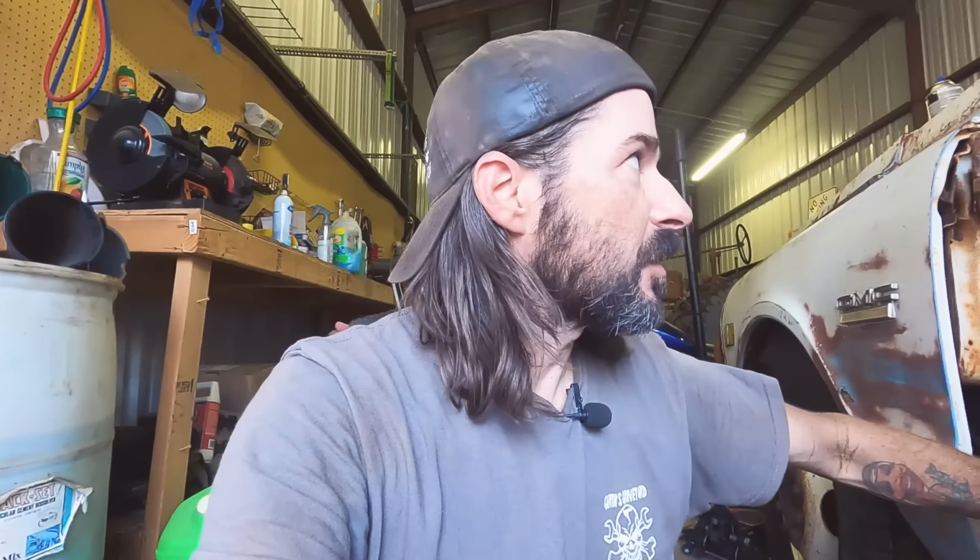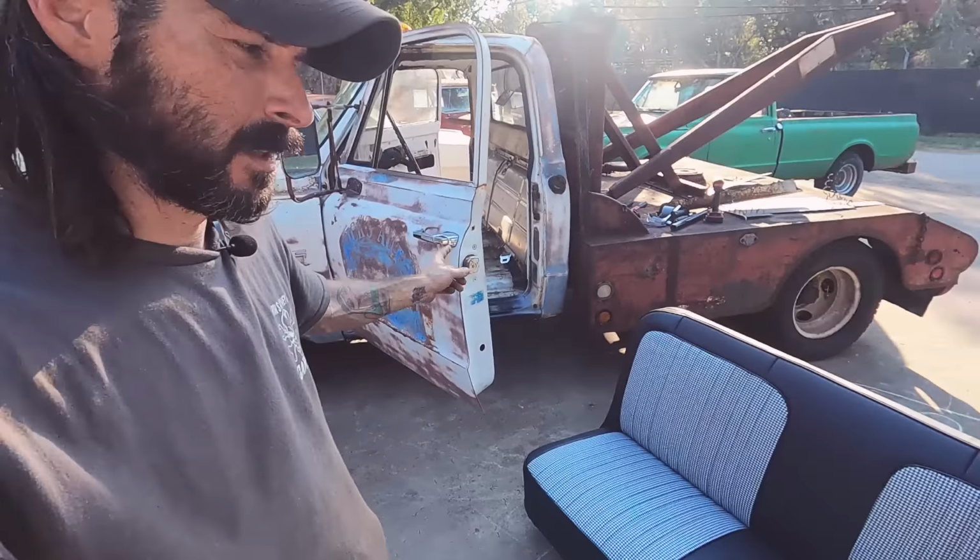But that's where we are. I need to see if I have any more grinding wheels, and I've got to get this door back on because I've got to get the truck outside. And yeah, I'm back to work full time, so I can only do this stuff on my odd days off and in the evenings. So unfortunately for right now, these videos are going to be kind of all over the place. Got the door back on.